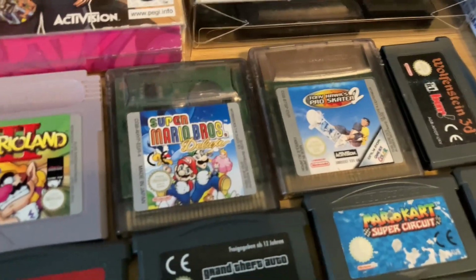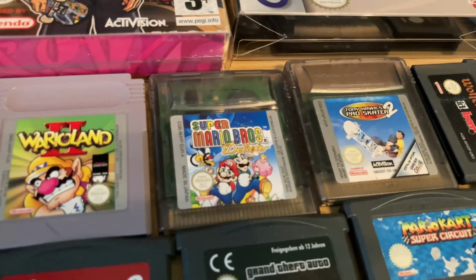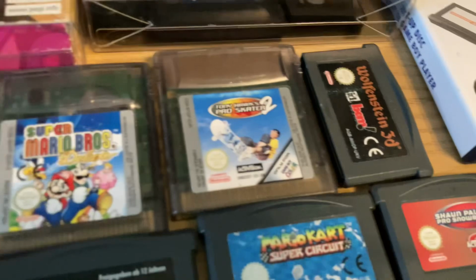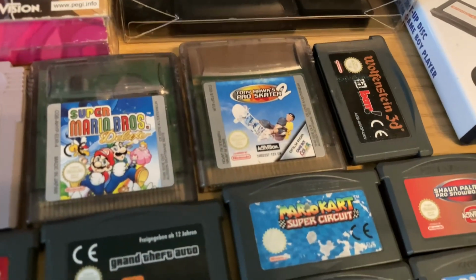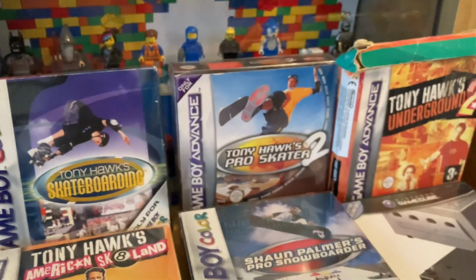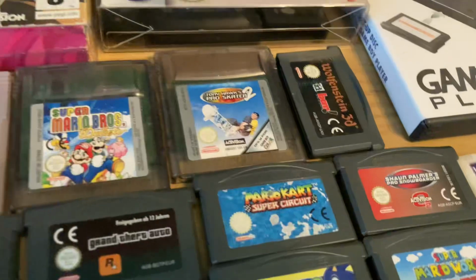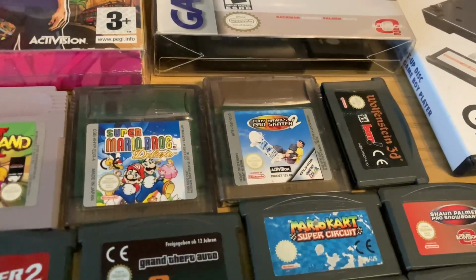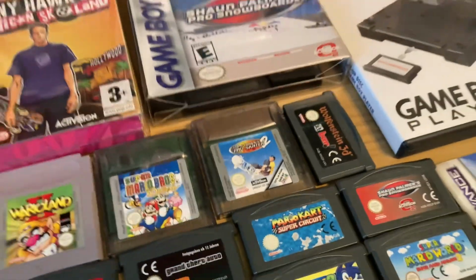And then for Game Boy Color, I've got Super Mario Bros. Deluxe, which is a port of the original NES Super Mario Bros. It also includes the Japanese Super Mario Bros. 2 as well. And Tony Hawk's Pro Skater 2, which I don't have the box for. I have the box for the Game Boy Advance version, as well as the box for Pro Skater 1 and 3 on Game Boy Color, but not the box of Tony Hawk 2 for Game Boy Color. So if I find a box on its own for cheap, then I'll definitely grab it. But for now, I just got a loose cart of that.